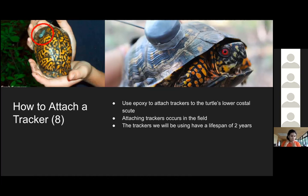And the trackers I am using actually have a lifespan of about 2 years. So even though I'm a summer intern right now, I will be collecting data for about a year. So I'm going to continue to come back and try to find these turtles every week or so to get a proper data set.